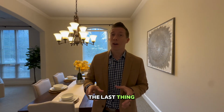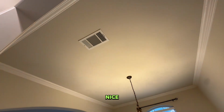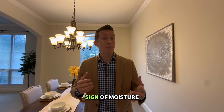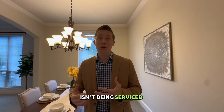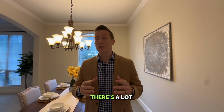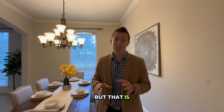All right, now the last thing I want to point out are AC ducts. If you see up there, you've got that nice bright white AC duct. There are a couple of things you're going to want to look out for. One is black spots or rust, both of which are signs of moisture. Moisture means that maybe there's something wrong with the AC, maybe the AC isn't being serviced properly, maybe they're having to go long periods of heating and cooling. There are a lot of things that could lead to moisture on the ducts themselves, the vent covers themselves, but that is never a good thing.